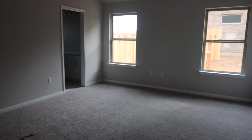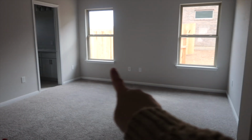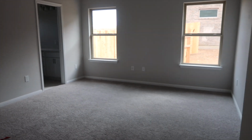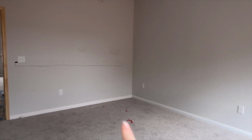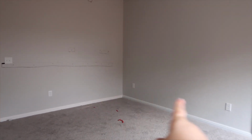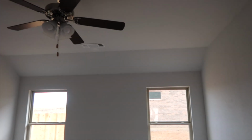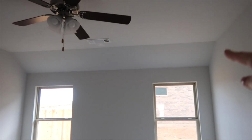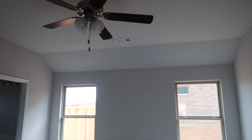This is the master bedroom. It has the 2 windows, and we measured to see if our bed would go here, and it won't. It won't fit. And we're like, okay, so we got to rethink that. So we're thinking we're gonna have to put the bed on either one of these walls. But another thing that I love in this house is the ceilings have these little slants all over. It just gives it character. I was looking for a home with just really nice character.